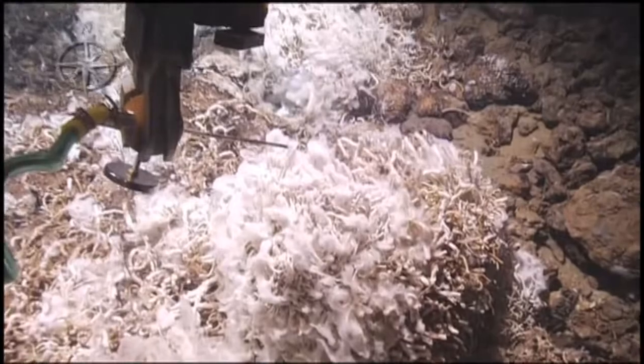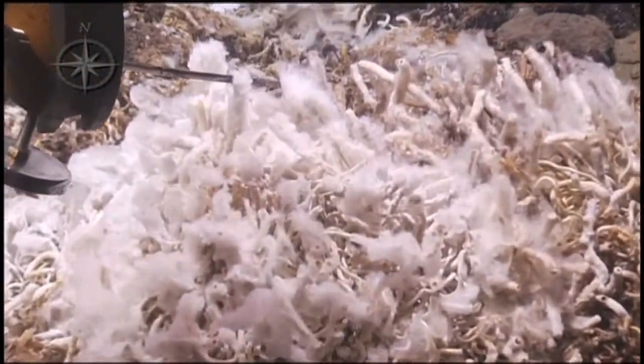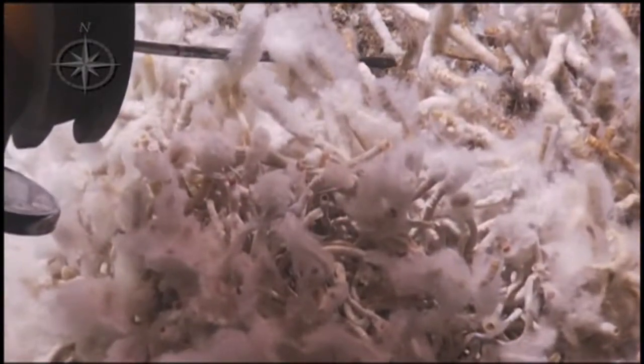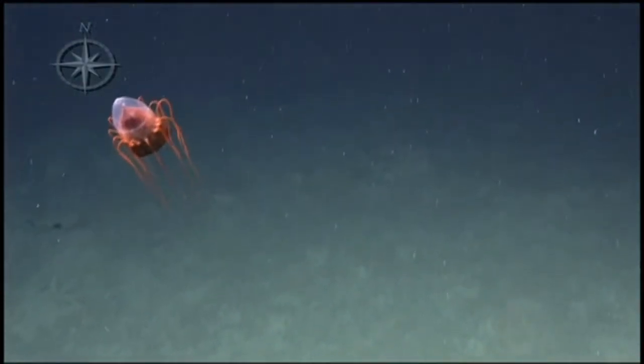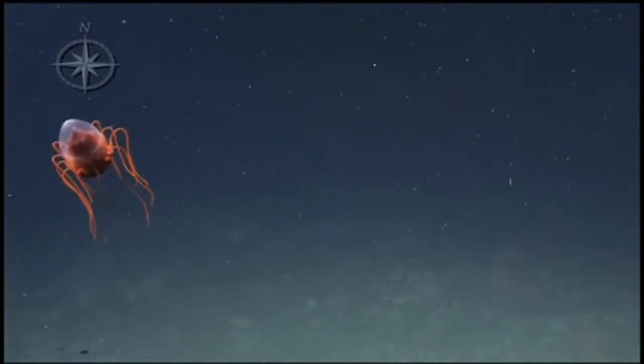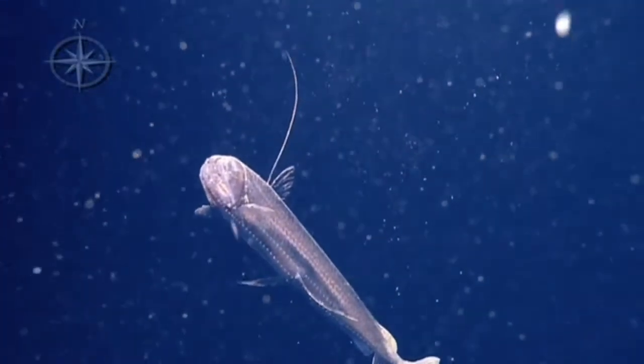This massive colony of tube worms was living near a hydrothermal vent. Some of the biology that we saw was incredibly beautiful, like this colorful pink jellyfish. Wow. I have never seen that before. It's cool. Yeah. And some much more menacing, like this viperfish.